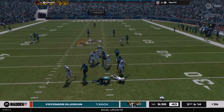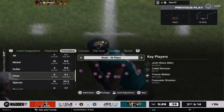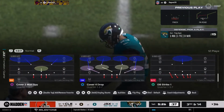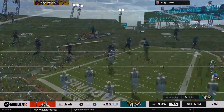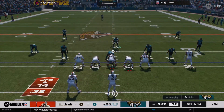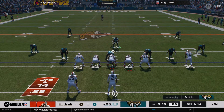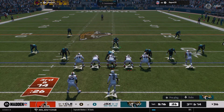And he can't escape. Jaguars all over him. And that pushes him back. 3rd down coming up. All right, first sack on the board and the first drive as a defense. And now, well, now we let the chess match begin. The adjustments begin. Because we know pressure leads to sacks. And sacks in this league often leads to wins.